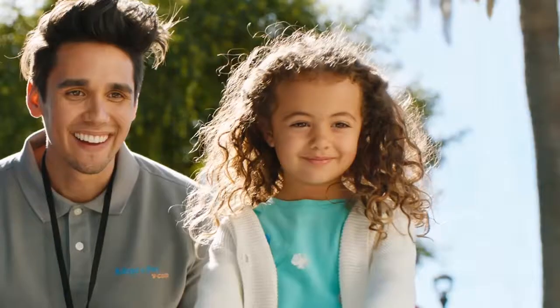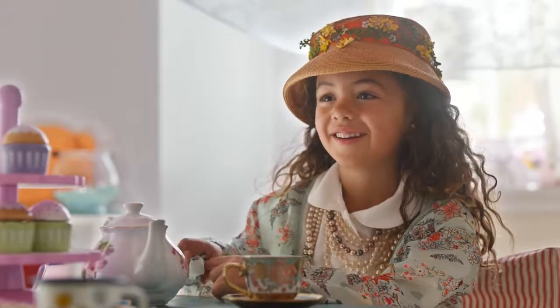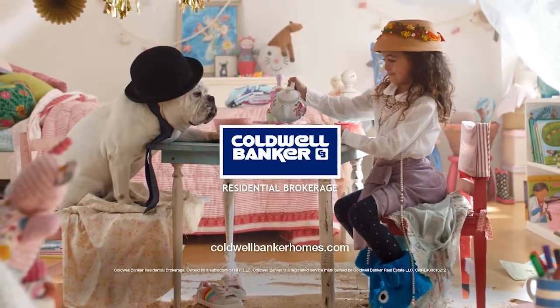that's the one. At Coldwell Banker Residential Brokerage, we help find homes for shelter dogs in need. How's your tea? Because our agents don't just understand real estate, they understand what home is all about.